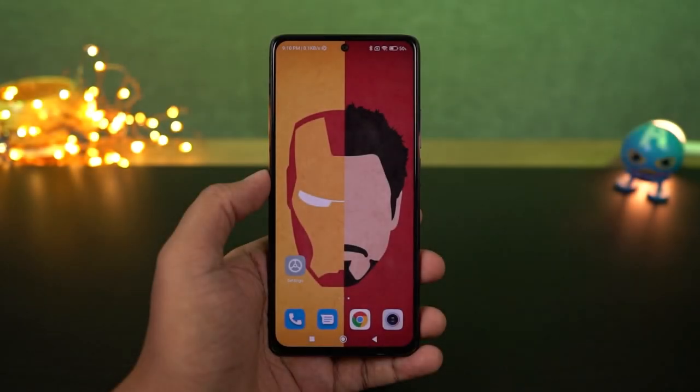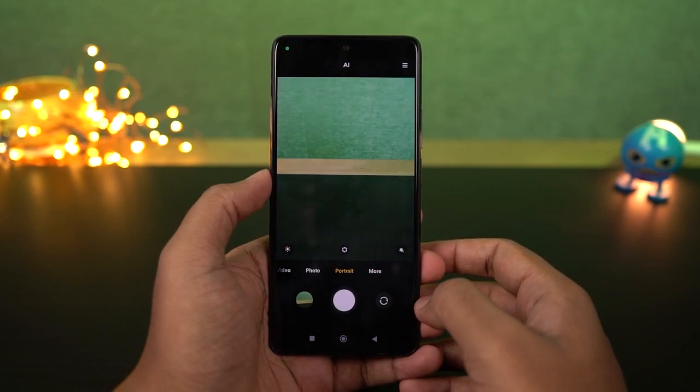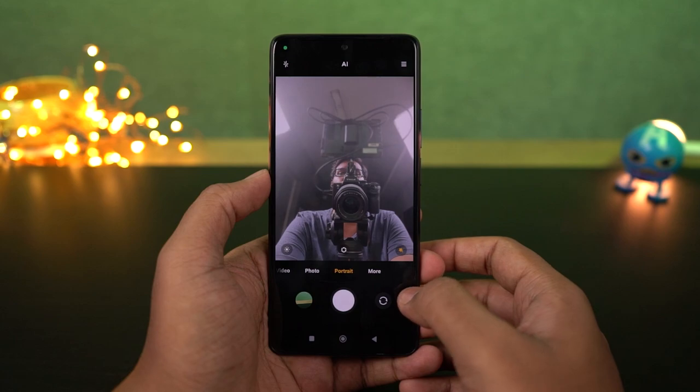Next, it offers portrait mode for both the front and rear cameras. Now, this is like the most common feature we find in almost all the phones these days, and even this phone offers that. Now, these are some sample pictures.